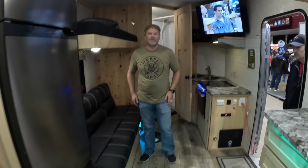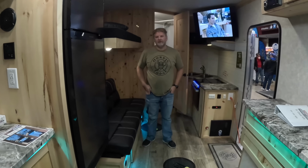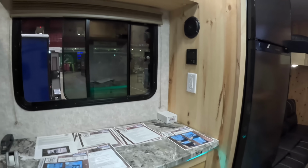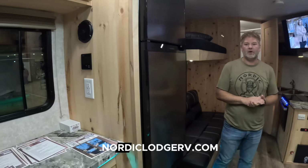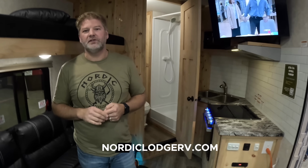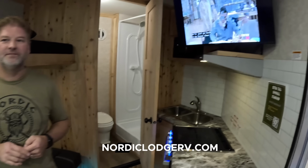What does a unit like this go for? This unit goes for $59,900, and that includes air conditioning. I mean, there's really nothing that you'd need to add to this house besides what's already on. It's pretty loaded from the factory. Where do you guys find out more information on your ice fishing houses? Go to NordicLodgeRV.com or WestreesMarine.com to check them out. Okay. Thank you, sir. Thank you.